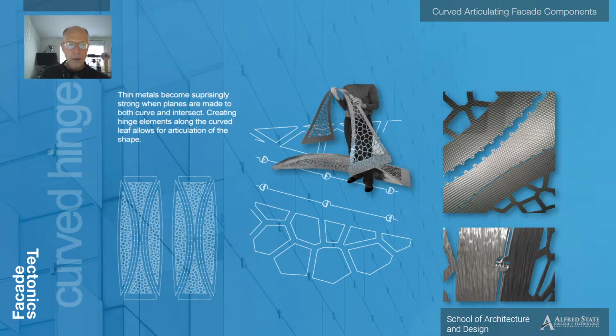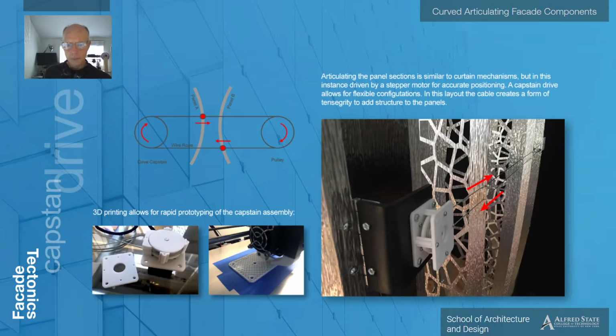With that basis of discovery was the idea that, having worked with metals and rigidly curve forming them, it occurred to me one day that you could actually hinge those, moving out of that linear idea of hinging and into the idea that the geometry could be curved. And with that came a whole lot of fascinating new opportunities for the strength and dynamics that would happen when we were both curving the geometry into these kind of conical shapes for strengthening thin materials.